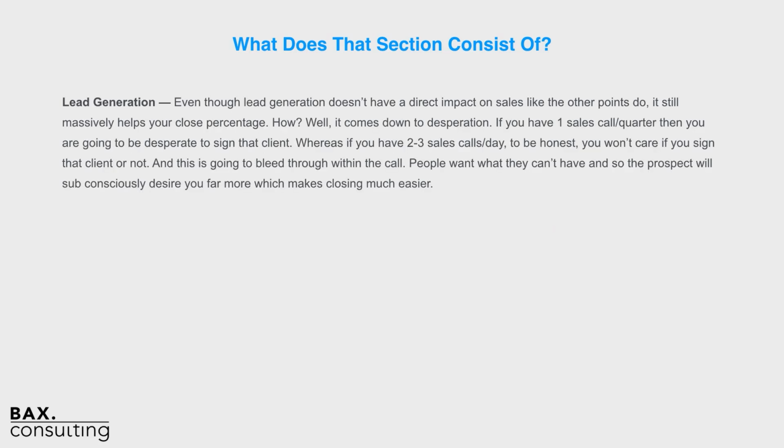Now, although lead generation doesn't have a direct impact on sales like these other points that I'm going to discuss in a minute do, it still massively helps your close percentage. How? Well, it comes down to desperation, right? And how desperate you are to sign on clients. If you have 1 sales call per quarter, so that's every 3 months.